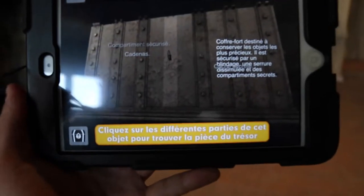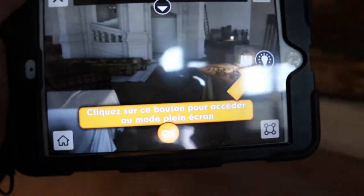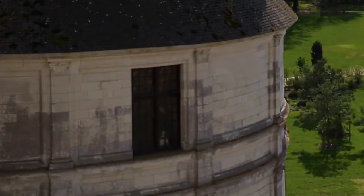There is a mini game inside, and as soon as you scan this little piece, you are back in time. You are playing a game, and it's kind of virtual reality. As soon as you scan everything with the iPad, everything is going like before. It's really, really amazing. Look at that. There's so many different things, right? So scary. There's a ghost.